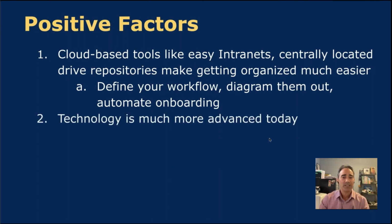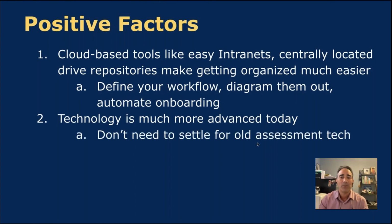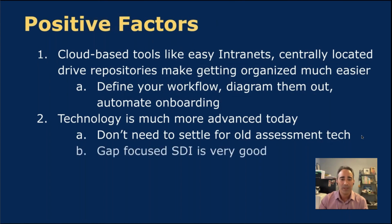Another thing is technology is much more advanced. Of course, technology advances, but what I mean is that it's getting better, right? Don't underestimate that a lot of times there's a lag. We get used to these old technologies, and we don't have to settle for the old assessments, right? The old assessments are assessments that are summative only. A lot of districts buy MAP, and the goal of it is to say, are students at, above, or below? How are they going to do on the state test? You don't need to settle for an assessment that just gives you summative data. You could go beyond that, right?